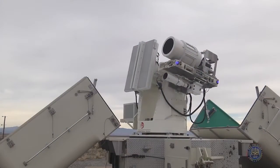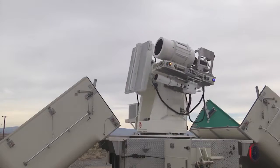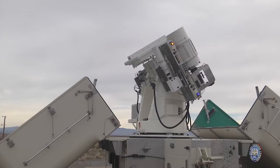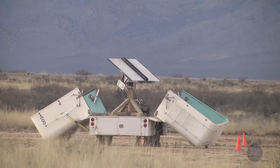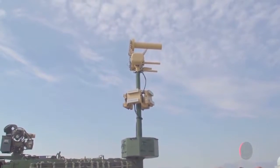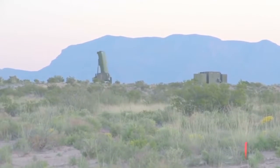In fact, we used to have an instrumentation directorate here that was in charge of developing new instrumentation, new radar, new optics for testing. And it wasn't just here, other services used those same instruments at their facilities. So that was pretty important as well.